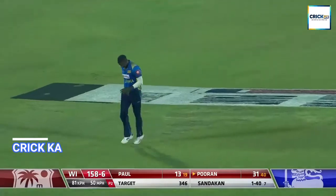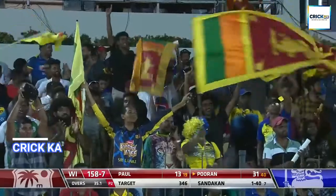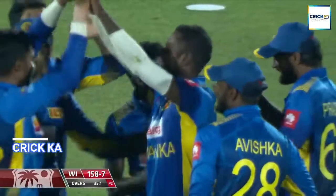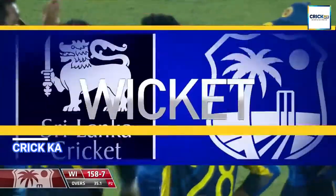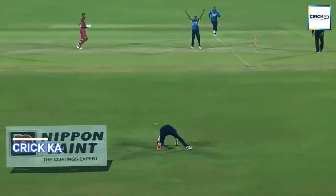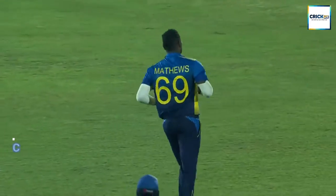Brilliant, absolutely brilliant. Kind of sums up Sri Lanka's day, really, with bat and in the field. They've been absolutely fantastic. Angelo Mathews, rolling back the years on the field. Maybe he hasn't got runs with the bat in hand, but take a look at his catch. Made good ground, and that leap, the dive, and the roll. Brilliant work by the veteran as Nicholas Pooran walks back for 31. West Indies sink even further, 158 for 7.